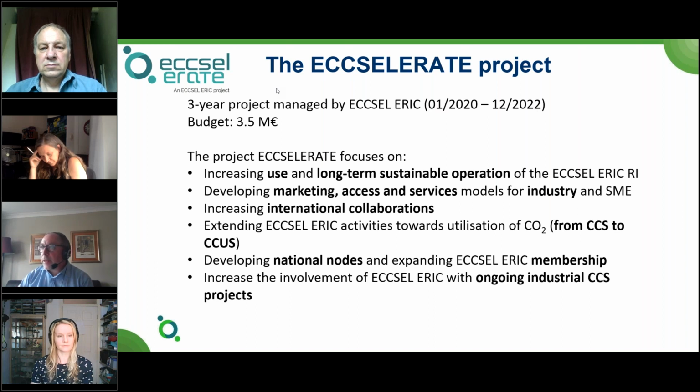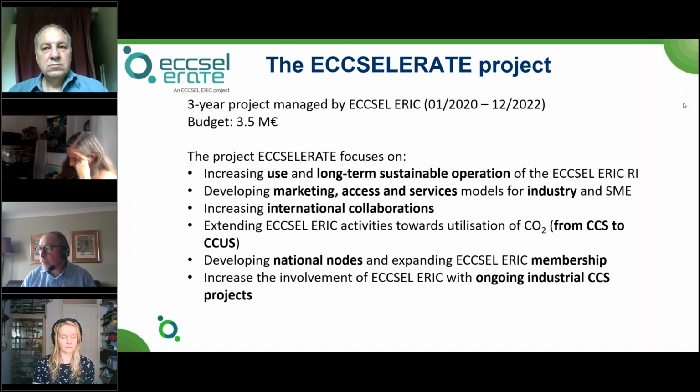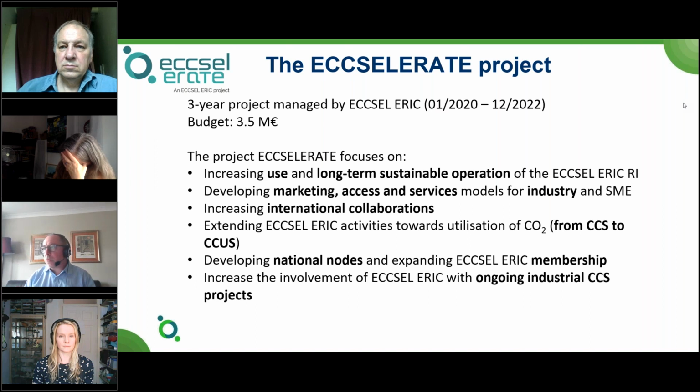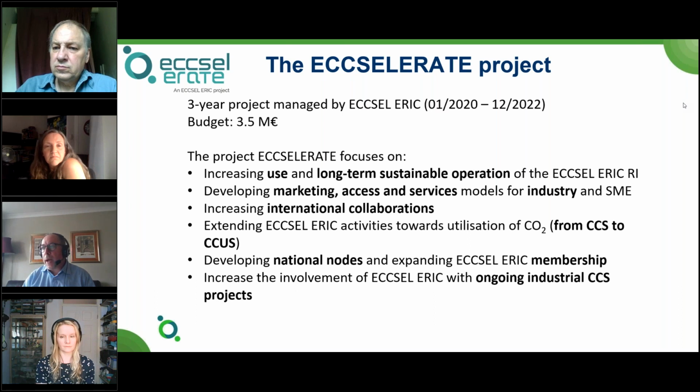So as part of that activity, the ECCSEL ERIC has an EC funded project, which is called Accelerate. This is due to finish at the end of this current calendar year, in December of this year. And we have a budget of about 3.5 million euros, as it says here. And the Accelerate project is really to help increase the sustainability of ECCSEL as a whole. It's designed to create activities and build relationships with industry to help them access some of these research facilities. We are actively exploring collaborations internationally beyond Europe's borders.